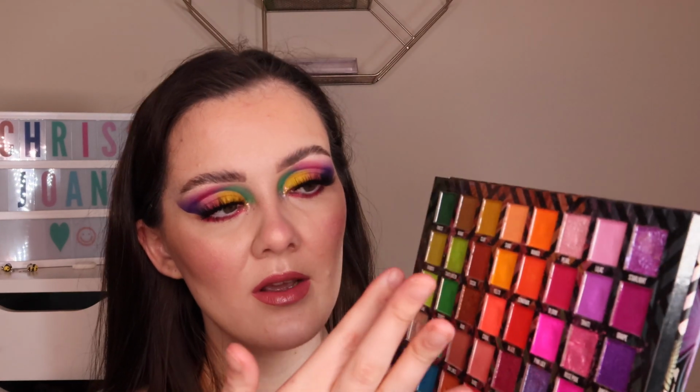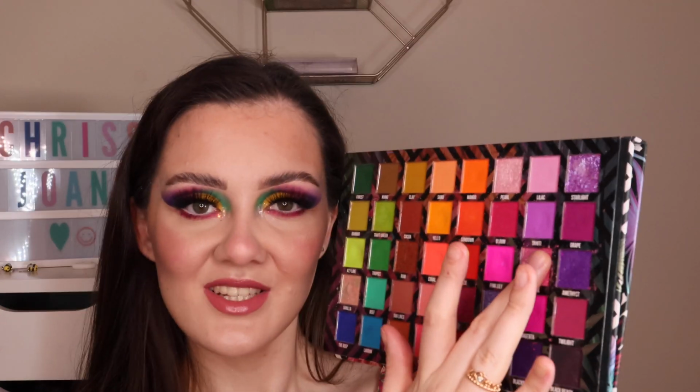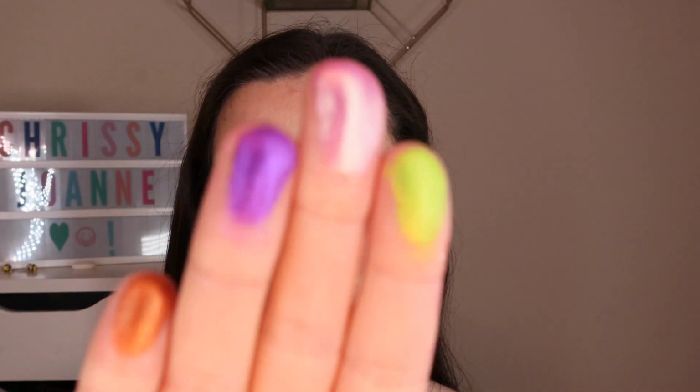Let's do Tahiti green, this nice lime green. Let's do Rose Pink, a nice soft pinkish shade. And Amethyst, this dark purple. And then let's do this one called Rum. I do apologise if I'm not always looking straight into the camera. I have a bad habit of looking into the viewfinder, so please forgive me for that. But yes, this is those shades.